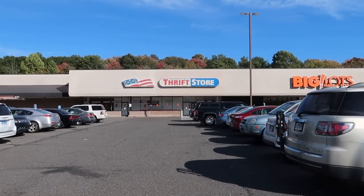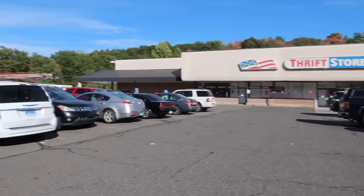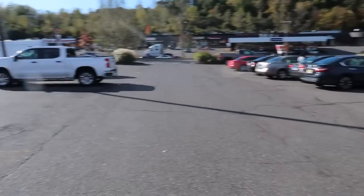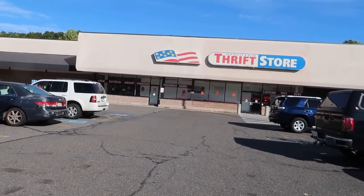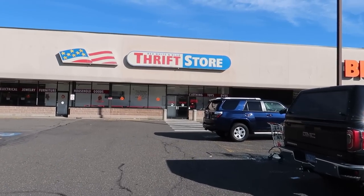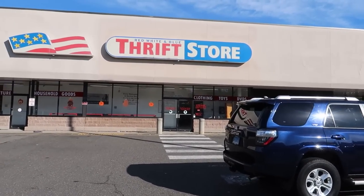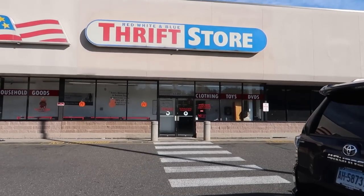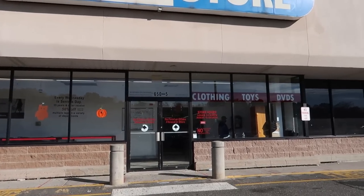All right, guys, here we go inside the thrift store. It's actually not that busy today. There's a lot of empty spots. Normally, all those spots are filled. So, we shall see. I think today is Senior Citizen Day, which means the place probably got ransacked this morning. I think every Wednesday it's 50% off if you're over a certain age and a senior.